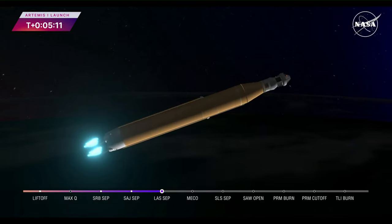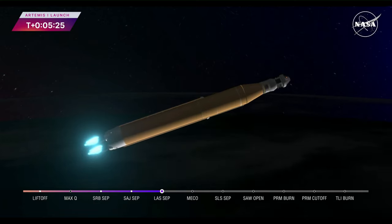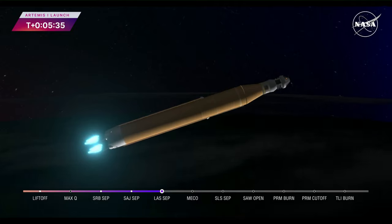Booster flight controller reports that the engines are looking good. Our core stage main engine cutoff time is about 8 minutes and 3 seconds. We are now 5 minutes and 11 seconds into the flight, 7,656 miles per hour. Again, four good core stage engines, those four RS-25 engines. The last time those core stage engines flew, they were taking space shuttles to orbit, and now with upgraded capabilities, they're launching the future of human spaceflight.